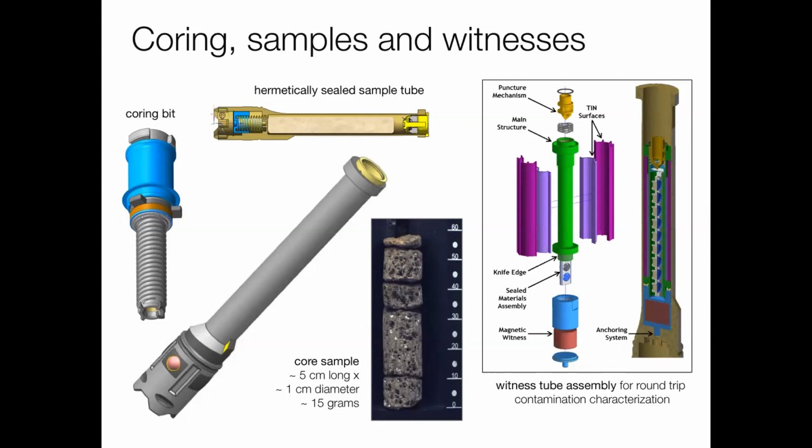The other instrument that's on here that's not pictured is something that Justin's going to talk about in a few minutes in the human exploration of Mars. This experiment is designed to take carbon dioxide from the Martian atmosphere and convert it directly into oxygen. And this is a technology test to see if that will actually work.